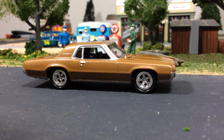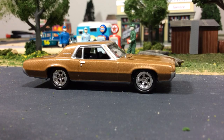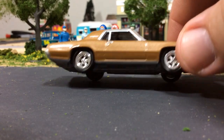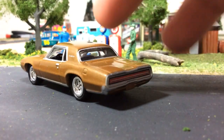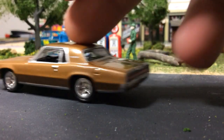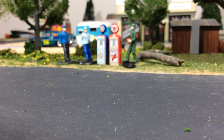Hey, these are actually licensed Krager wheels. This is Playing Mantis 2002 copyright date, but licensed. I know it's upside down, but even though they're plastic, they are Kragers, and they do look pretty good. And what's kind of cool is my wife's grandfather's car was almost the same color. But I like it. I like this casting just for the fact that it's pretty uncommon. I don't think that there are too many of these 67 T-Birds out there.